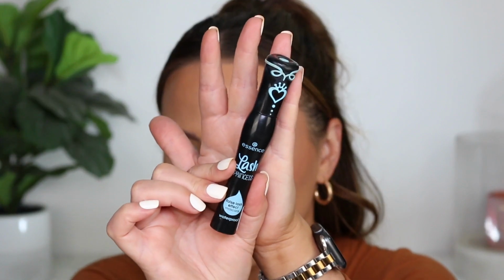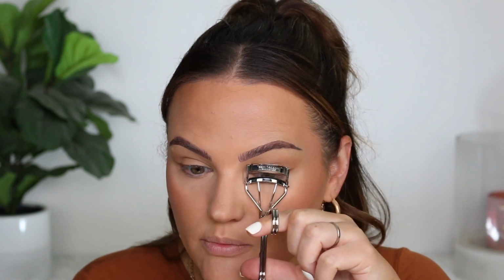For the eyes, this is my favorite waterproof mascara at the drugstore. It is the Essence Lash Princess. And this one, either the regular or waterproof, doesn't really matter. People love this. This gives great volume and length. Also going to be pairing this with a viral lash that I'm sure you've seen if you watch makeup TikTok.